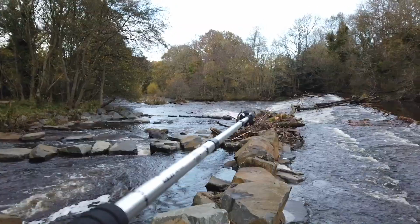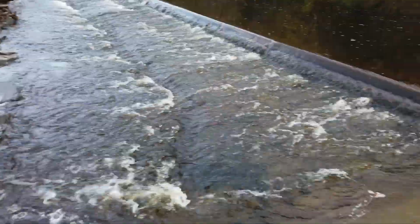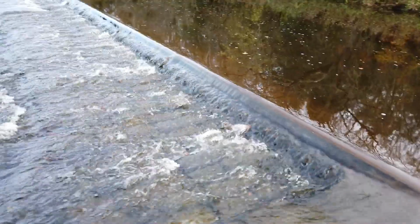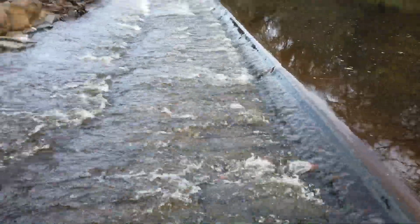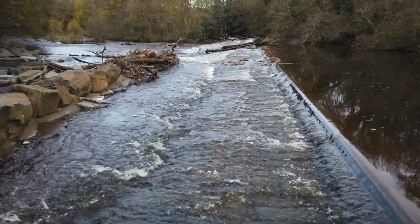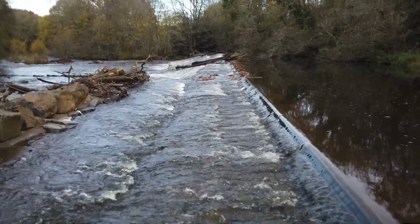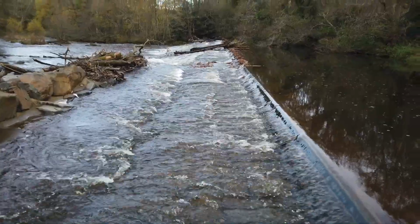Some trees and that came down here, a lot, and down there. And in the summer, this here was just a trickle of water. Because I did mention about putting wellies on and walking across, but I don't think I'd chance walking across in that.